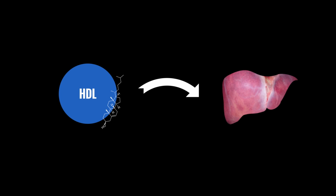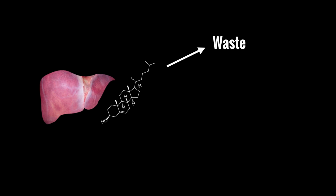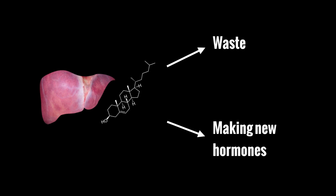High-density lipoproteins, on the other hand, carry cholesterol to the liver. The liver then takes this cholesterol and expels it either as waste or recycles it into making new hormones. And that's it for cholesterol.